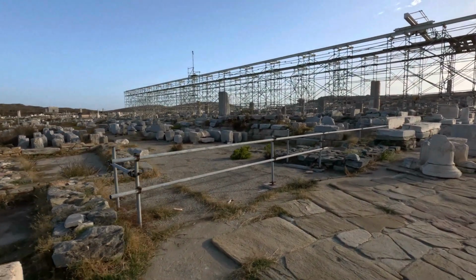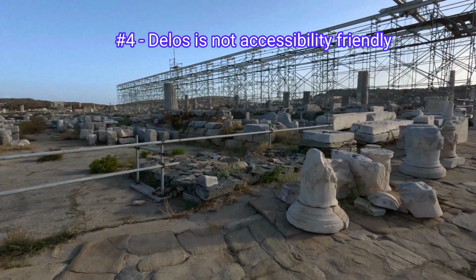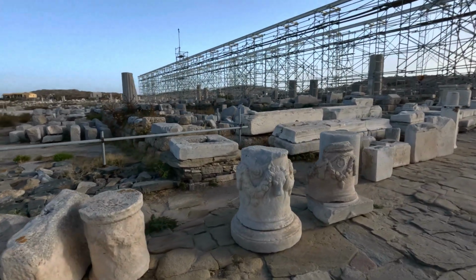The fourth thing to know is this tour is not accessibility friendly. If you require the use of a wheelchair or have mobility challenges, we would advise against booking this tour.